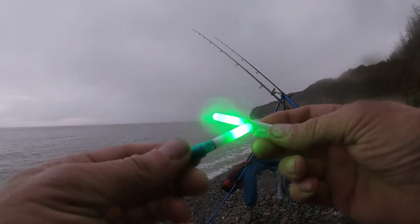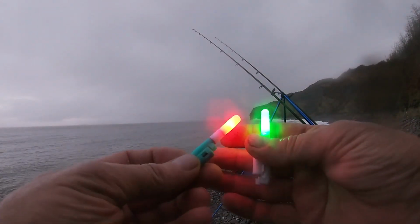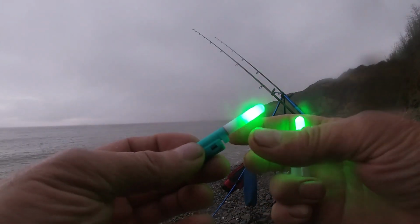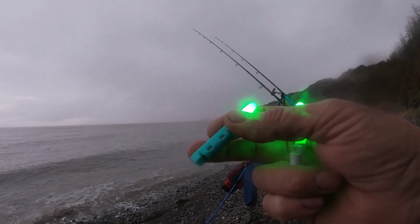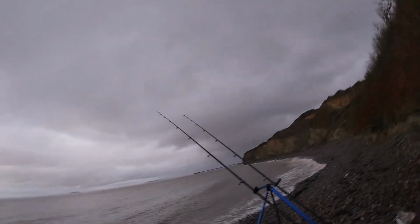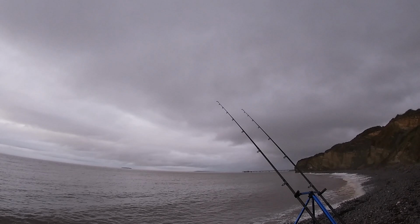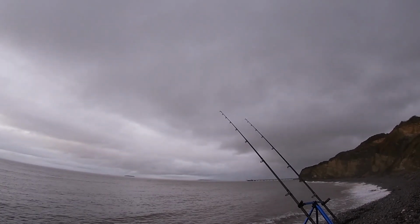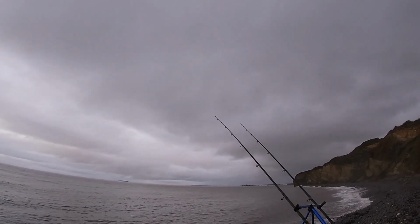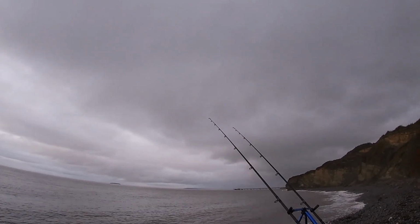But I'm going to try these out in a minute, stick them on the rods and see what they're about. See what they're like for casting is the important thing for me. Right, it's chucking it down with rain here at the minute. I shall bring you back. Thanks, Jake. Well, I've got a bit of an issue. Those tip lights don't fit on my rods. I've got the Mark IV tip light mounts on there at the moment. I can't put them on my rods, but anyway.